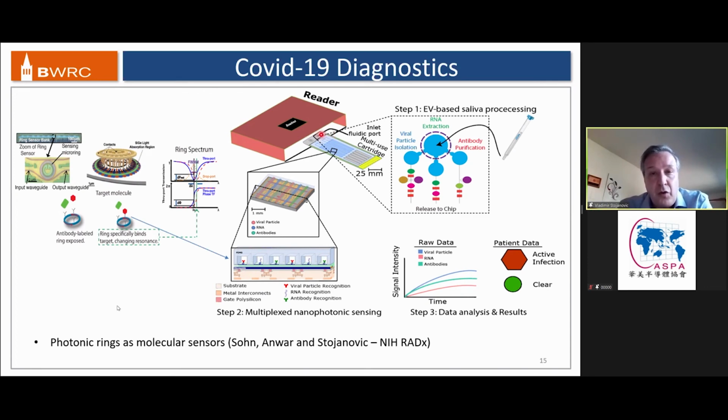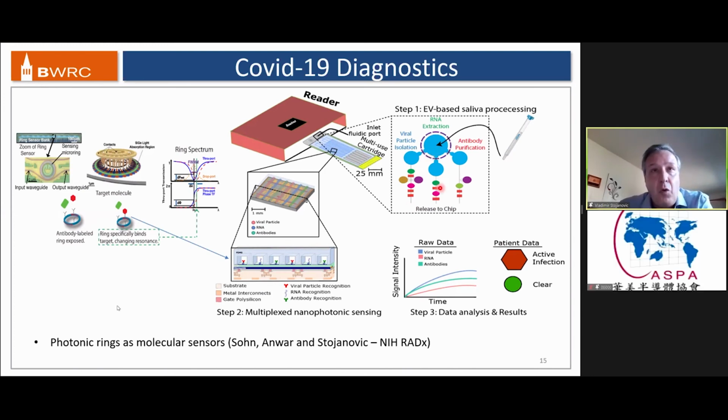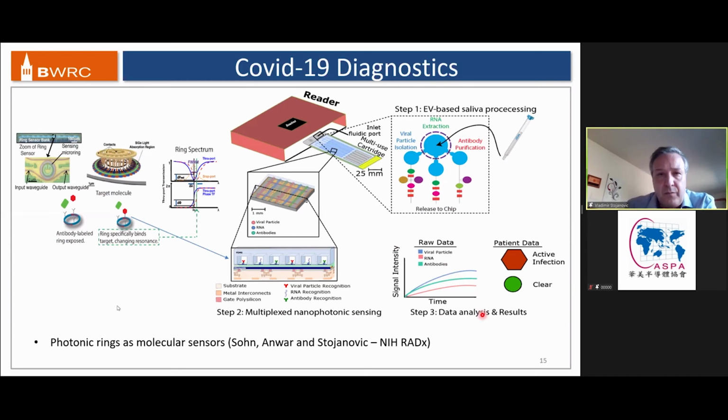So in this case here, we're showing a saliva sample coming in. It's going down through a microfluidic prep stage where you have certain particle beads that are pre-functionalized to filter out the stuff that's not interesting in the sample, and then release into the chip effectively only the properties that we want to detect. And then through multiplex detection, we can do different kinds of diagnostics, right?